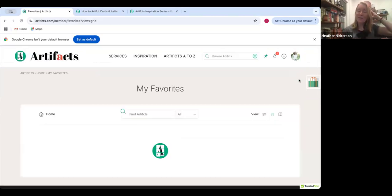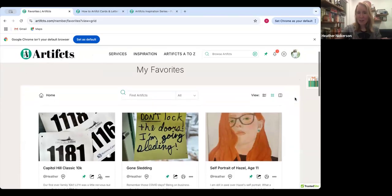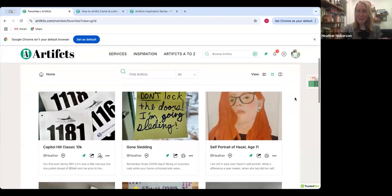And then because it was my daughter's first 10K ever, I was able to securely and privately share it with her. And now she'll never forget that moment. She's going to have dozens and dozens of races in her life, but that's her first. And we have it artifacted.